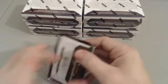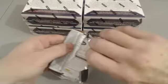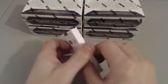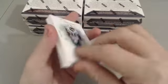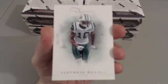All right, pack number one. Nah, man, believe me. Yeah, we don't have a problem sending stuff like that. If you want something, just ask. Most of the time, we'll send it to you. It worked out. Cool, man. Perfect.